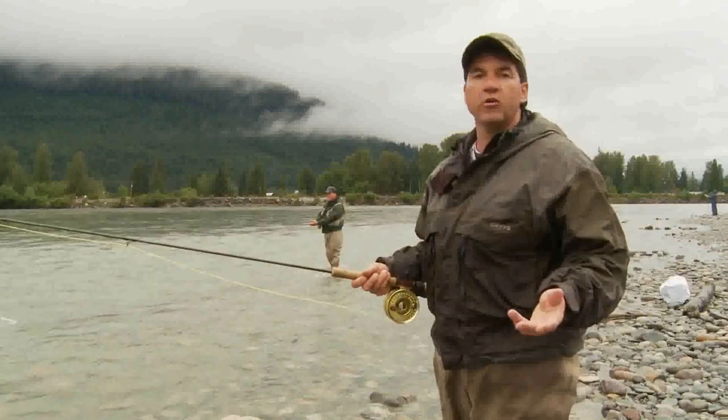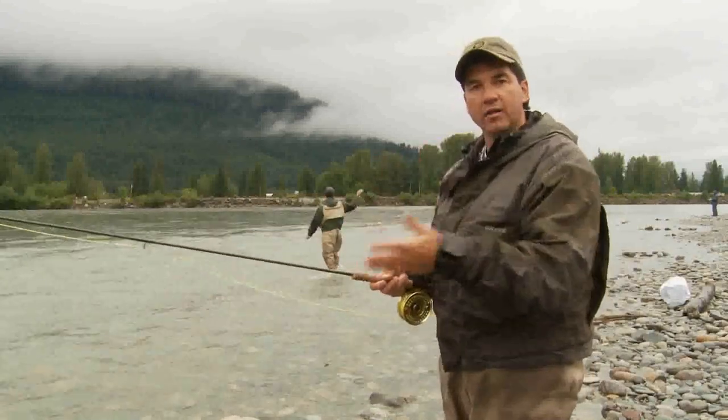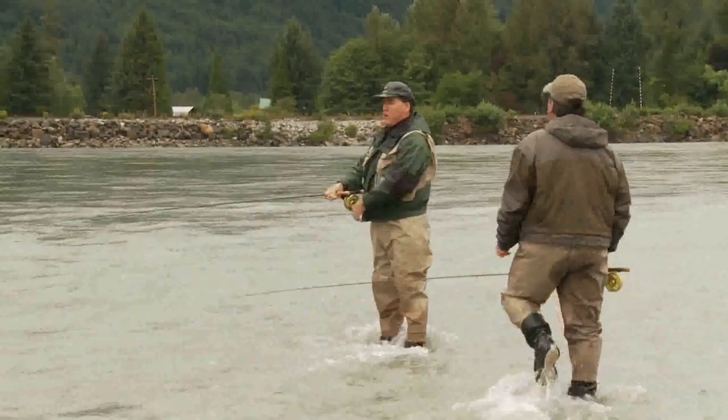And maybe a little bit later or in a different show, we'll show you how to use a full sinking or a sink tip line to get at these fish. But let's go and see what Dale's doing. So, how are you fishing it? Let's explain this a little bit.